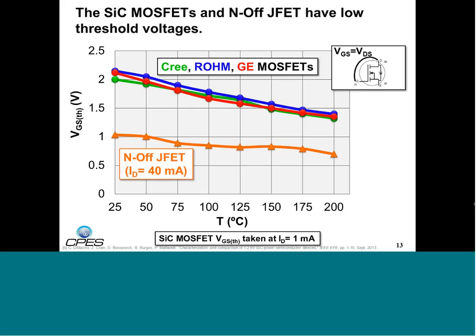However, as is the case for silicon MOSFETs, they also feature a negative temperature coefficient. The normally off JFET also has a low threshold voltage and a slight negative temperature coefficient. Because of these characteristics, it is recommended to use a negative gate source voltage in the off state in order to avoid any false turn on.